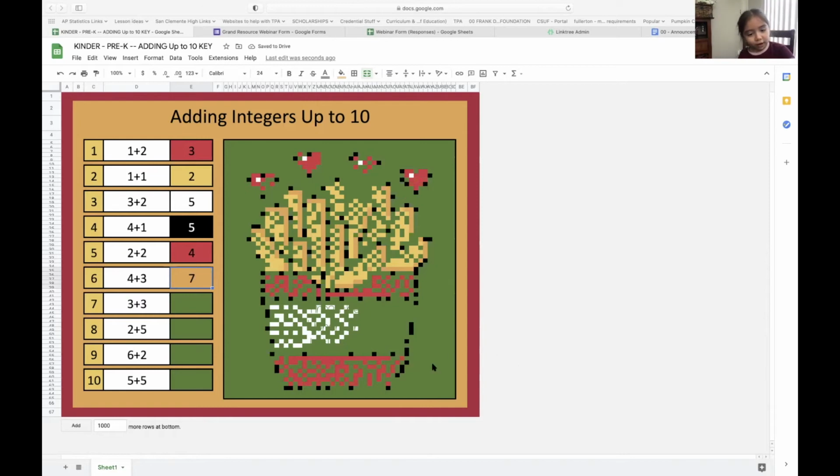Is it French fries? I don't know. You think it's French fries now, not popcorn or butterflies? Okay, 3 plus 3. 1, 2, 3, 4, 5, 6. 6. I hope this is French fries. It looks like French fries.